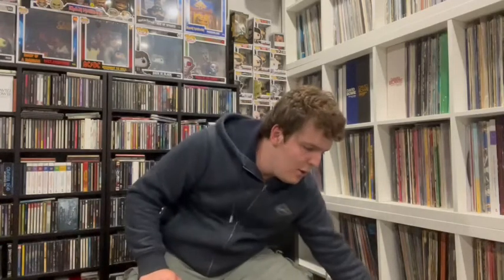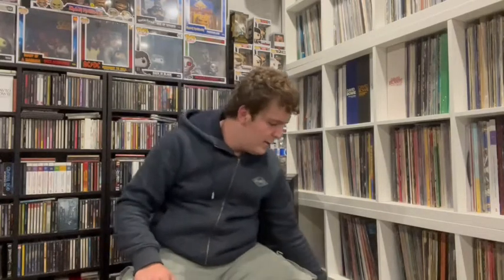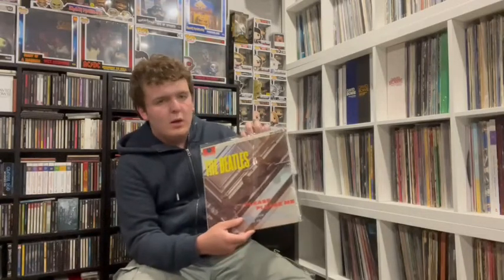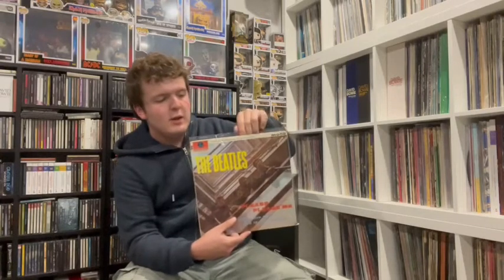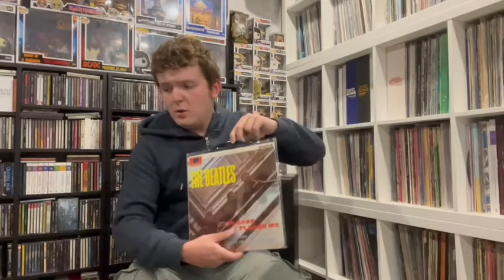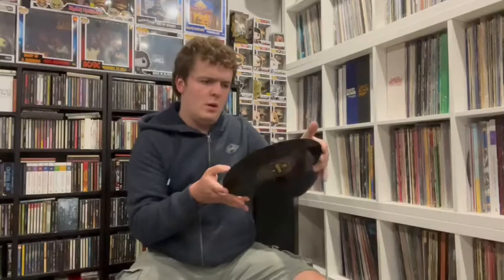The next one I'm going to show you is a really rare piece that I recently bought. It was pretty expensive, but I got it anyway. It's one of the first pressings of their first album, Please Please Me. This is a UK edition on the original Parlophone label. It's in mono. This is a legitimate original.